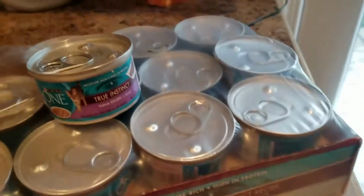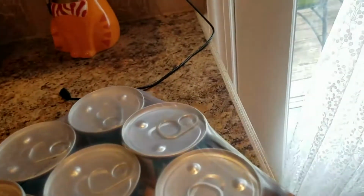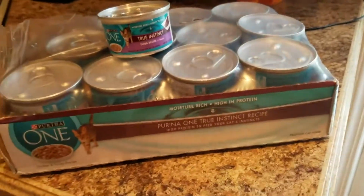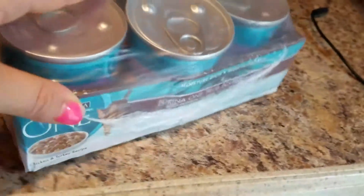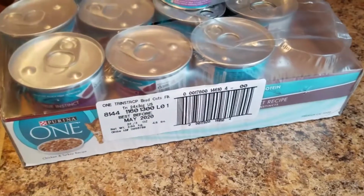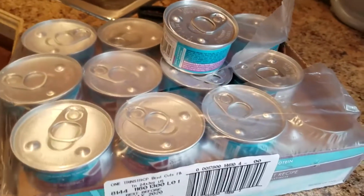So it comes with how many cans? There's 2 layers in here. Yep. 2, 3, 4, 24 cans. And I'm going away for 12 days, so I just wanted to make sure that I had enough cans for the person that's going to be taking care of her while I'm gone. And my best thing to do is just feed her a scoop at a time. This way she just doesn't overeat too much.